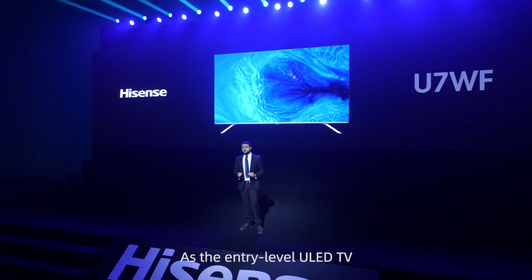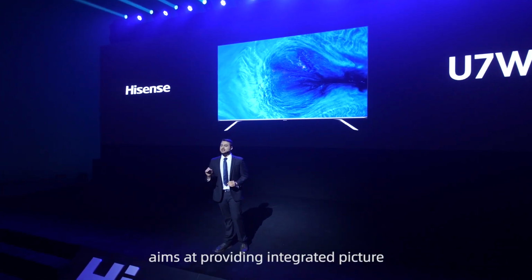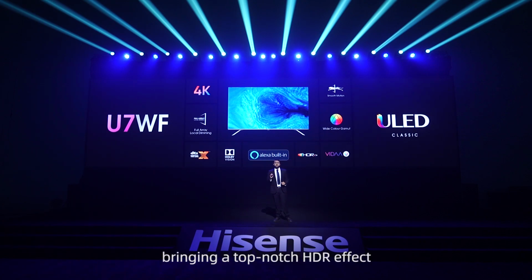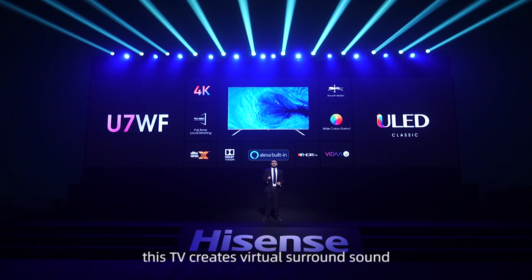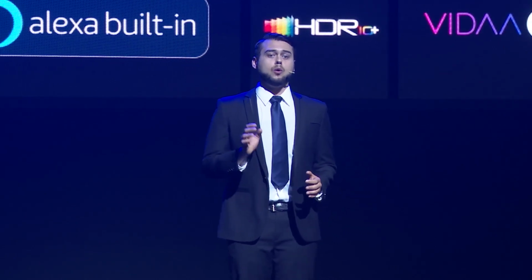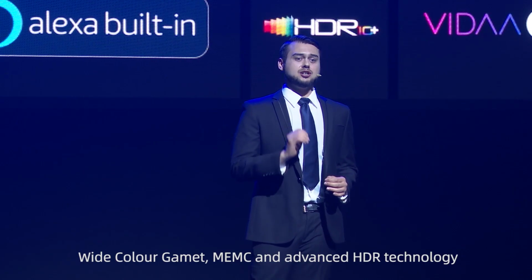As the entry-level ULED TV, U7WF aims at providing an integrated picture quality solution of contrast, color, and clarity, bringing a top-notch HDR effect. With DTS Virtual:X, this TV creates virtual surround sound for an immersive listening experience. All the above ULED TVs are equipped with full array local dimming, wide color gamut, MEMC, and advanced HDR technology.